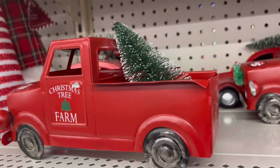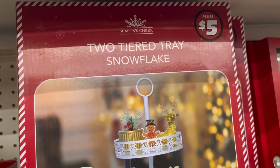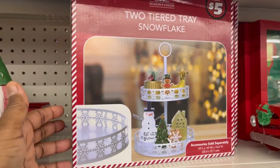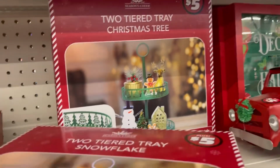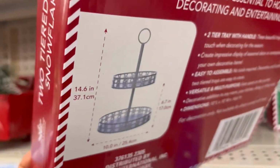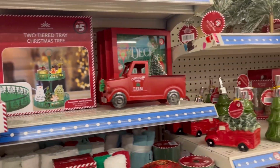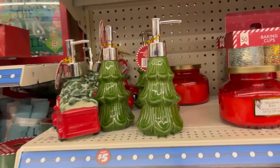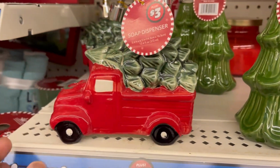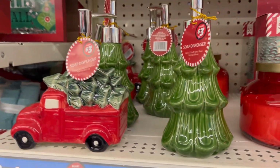There go that truck with the tree again. Y'all need to tell me what's going on with that. Two-tier tray, snowflake. Kind of small, but I guess if you like it, you like it. What you think? I don't like it. Not me. It looks cheap, and I'm just keeping it real. Soap dispensers. My bathroom is green. And there we go again, the soap dispenser, the truck with the tree.